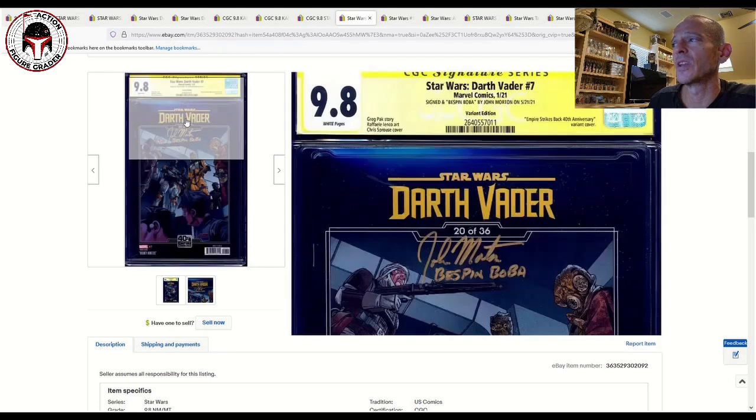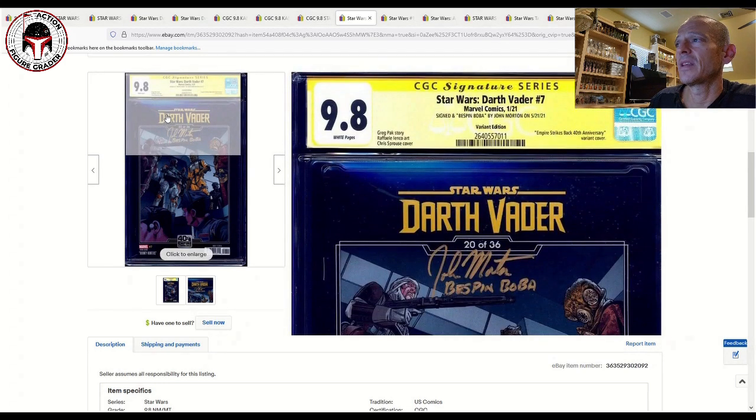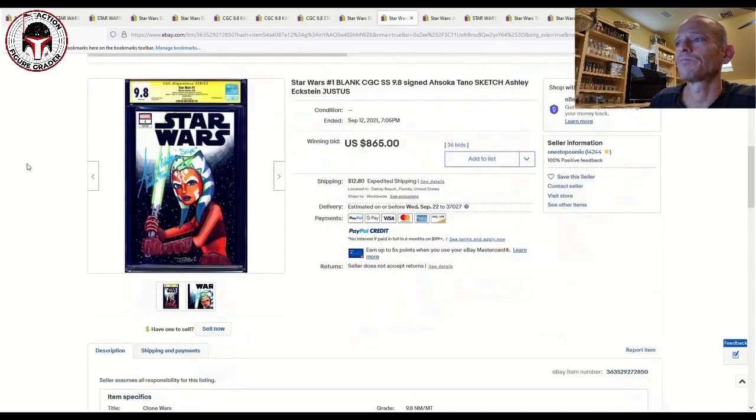It's a really great cover. It's a modern book with a vintage, so to speak, actor. That one only sold for $100. I thought that was a great buy and a really great cover. But it's got that yellow label, signature series, so it's been authenticated by CGC as having been witnessed, as having been signed by John Morton.